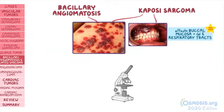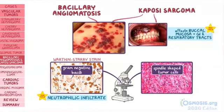Bacillary angiomatosis shows gram-negative bacilli using Warthin-Starry stain, as well as neutrophilic infiltrate. On the other hand, Kaposi sarcoma shows spindle-shaped tumor cells along with a lymphocytic infiltrate.